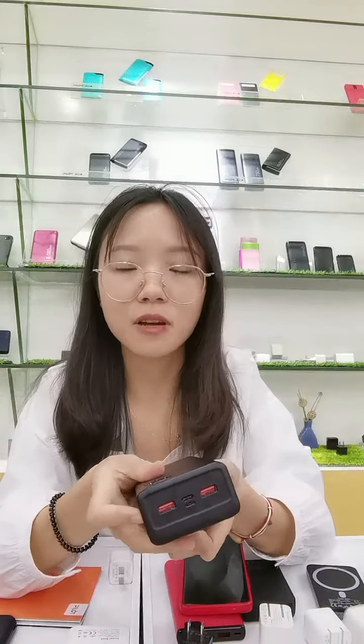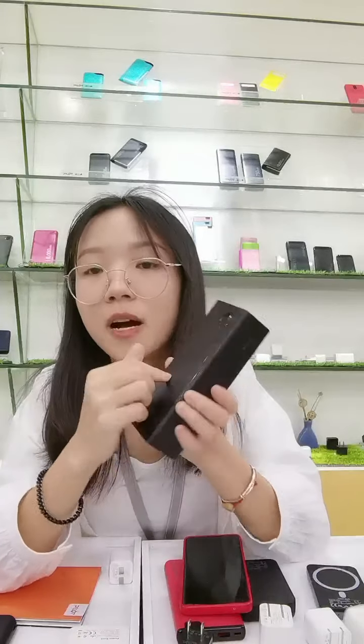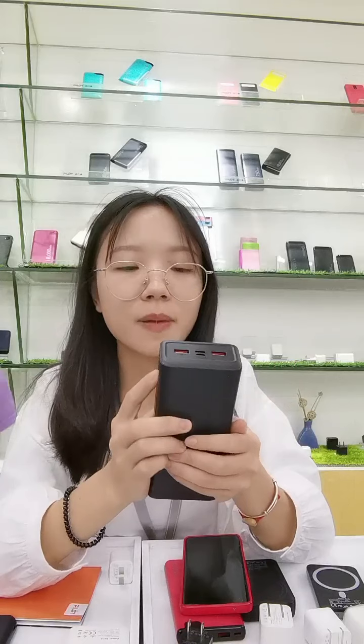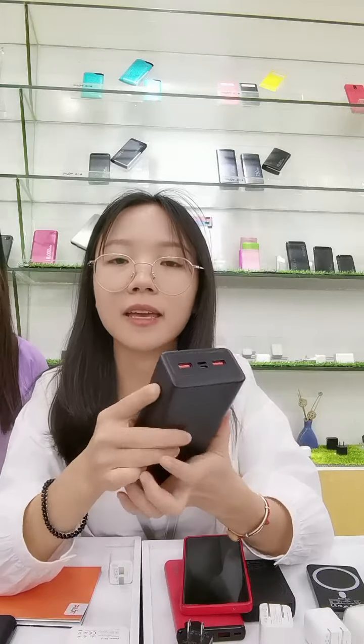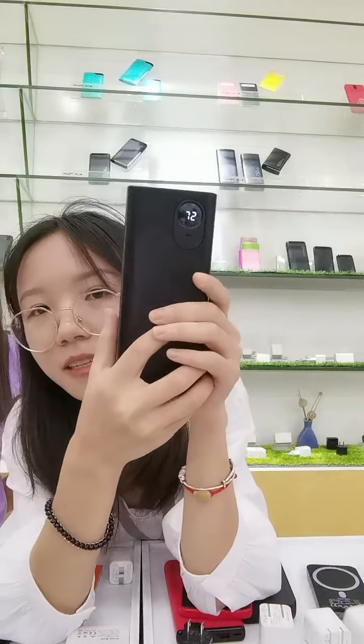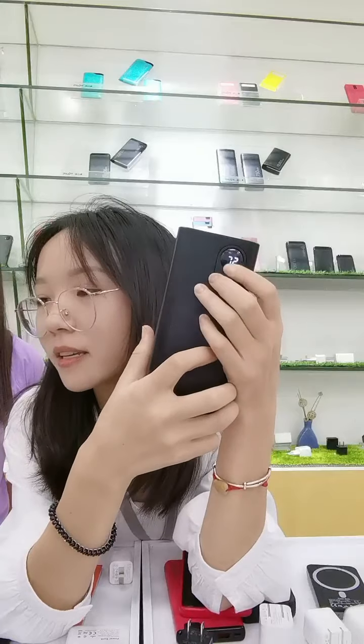You can charge your laptop with this power bank, with the high power and also a big capacity. Also, you can see here the screen to show the battery.